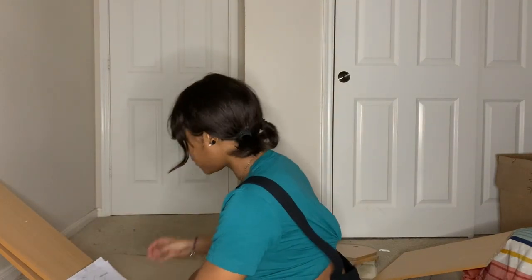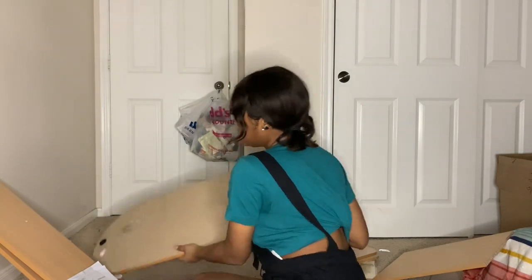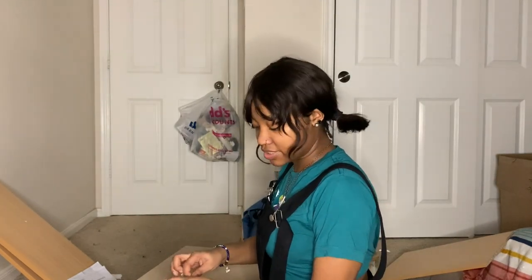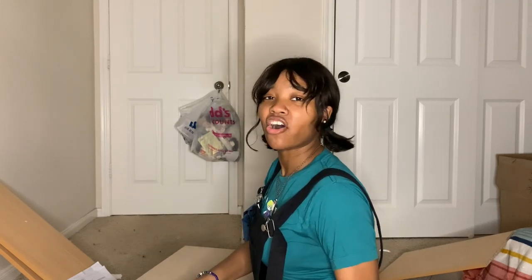Step three, we're gonna move on to side A. This is the main piece right here. I'm gonna take these here screws and put them in the holes. Now, I might actually need a screwdriver for this, but still, like I said, I'm doing this all by myself.